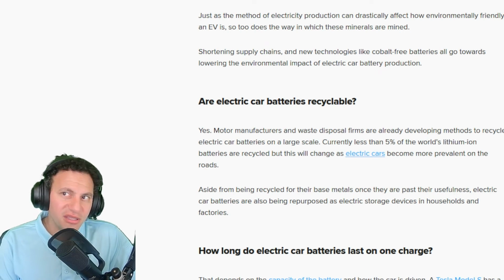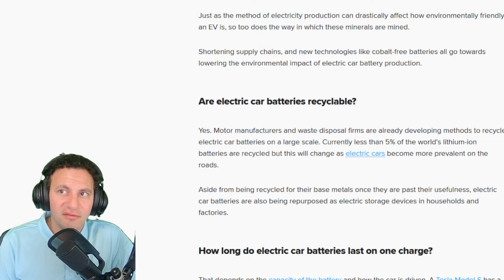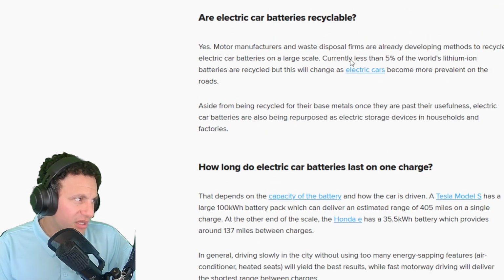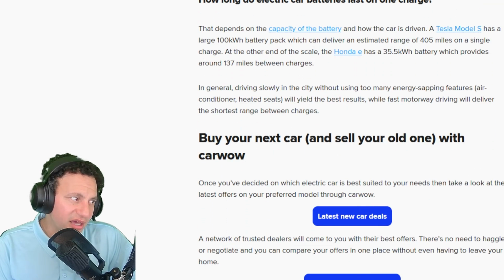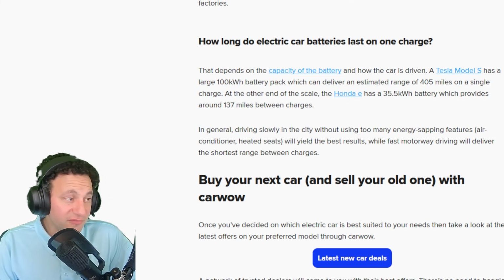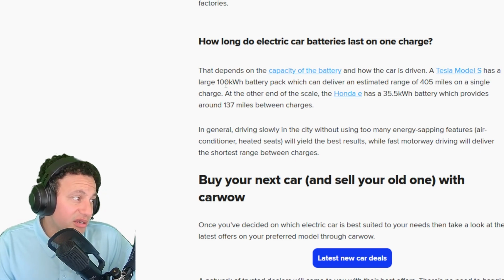Remember, cars are going to be a thing for everybody. And not everybody is going to have the same level of standard in which they're supposed to take care of that car. So, this question. I honestly think electric cars are a little bit ahead of their time, and we're catching up to them. But again, if you have the money to buy these cars, like they talk about, the Tesla Model S has a large 100 kilowatt battery pack, which can deliver an estimated range of 405 miles on a single charge. That's fantastic. If you could afford it, go ahead and get it.